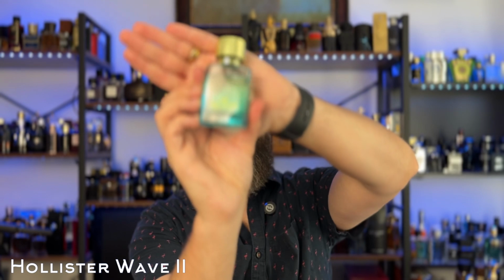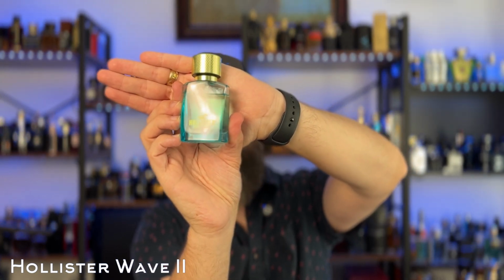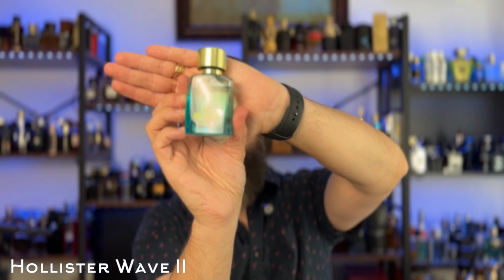All right, next up, something in a similar family, but with a good bit of a twist. I'm talking about this one right here, Hollister Wave 2. Now, this has been compared to Invictus Aqua, but there are some significant differences. I would say it's a little sweeter than Invictus Aqua. It's got a little bit of a powdery kind of a vibe, I think, coming from tonka bean, but it's still that invigorating, sweet, aquatic.